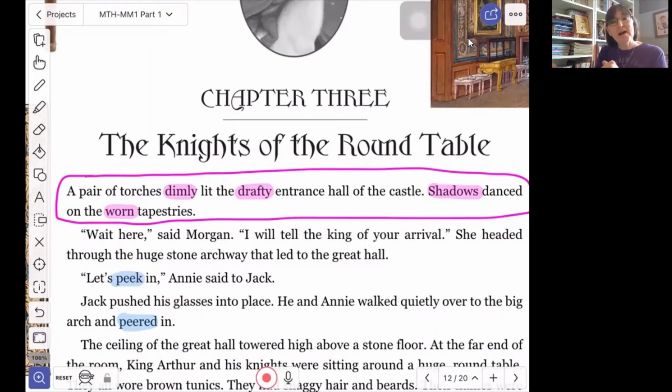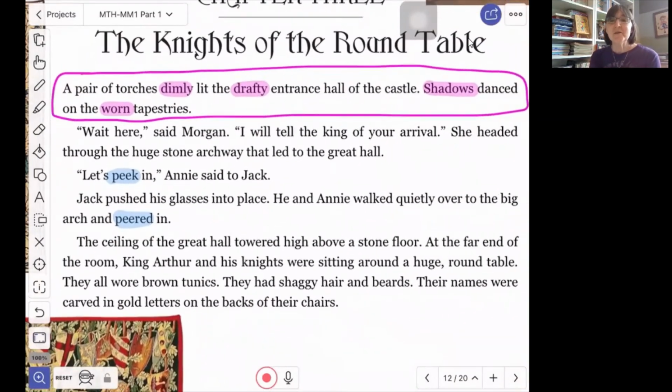So that is one way how the author is using her words to change how we're feeling, to affect how we're feeling. And when you're writing, you can do the same thing. You have the power as the writer to pick your words very carefully to describe the setting in a way that you either can make a person feel happy, make a person feel sad, make a person feel nervous, make a person feel hopeful. So we can change how our reader feels by the words that we use.